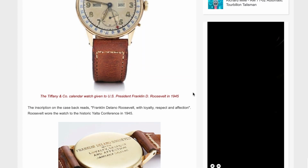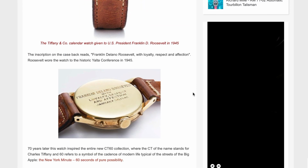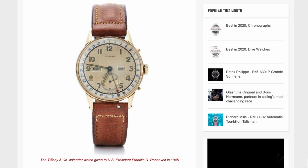This was a gift to FDR, President Franklin Delano Roosevelt, from Tiffany. It says, "With loyalty, respect, and affection," on his birthday in 1945. So this watch was gifted to a president. Day, date, month. I love it.